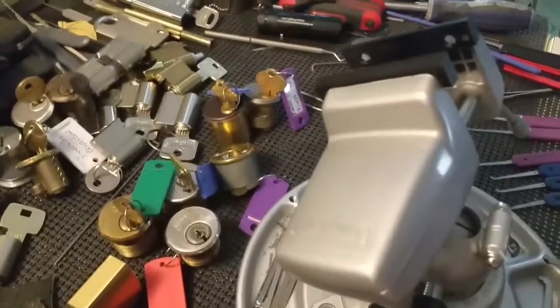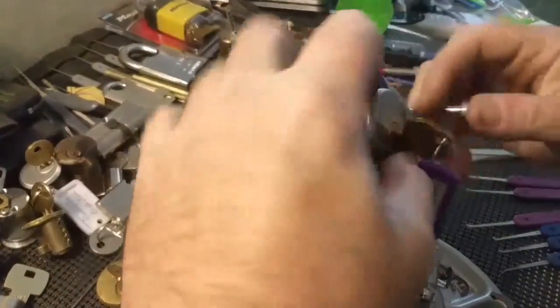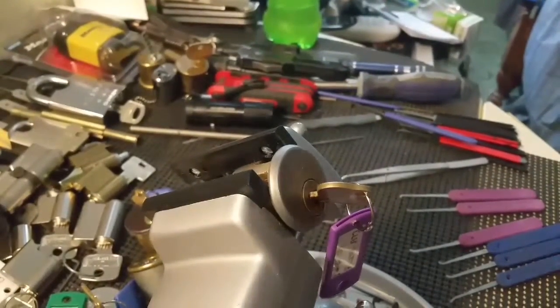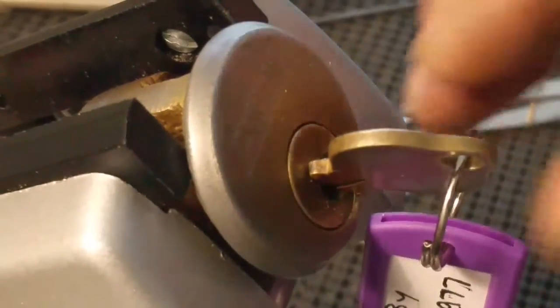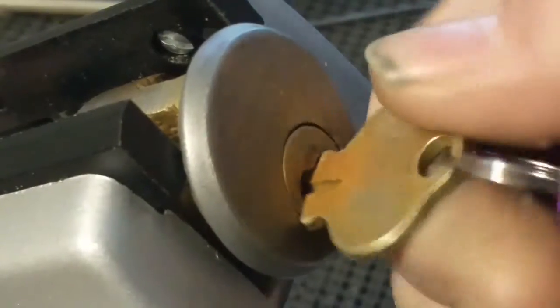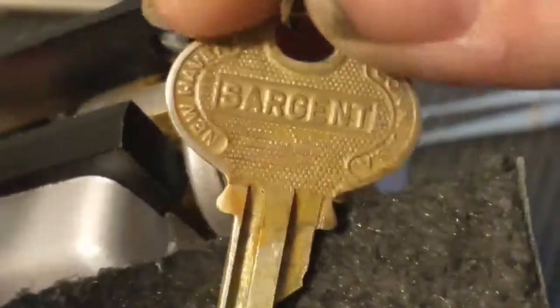I don't do this very often, but I believe I will on this one. Since I like Sargents pretty well, let's pick this old Sargent. I don't pick too many straight out of the box, but I think I will do this one, or we'll give it a shot. Now the lock is smooth. He says it sticks a little bit, but not having a problem with it. Not really a problem. So, alright. Here's the bitting again on it. I love that old key. Love the old key.